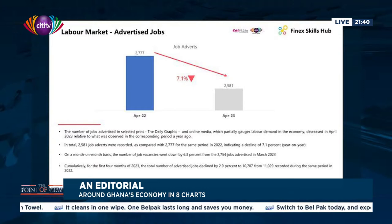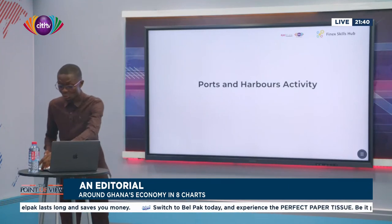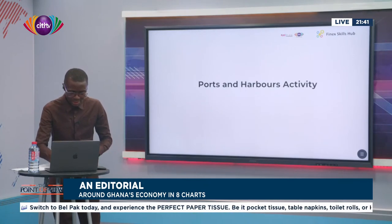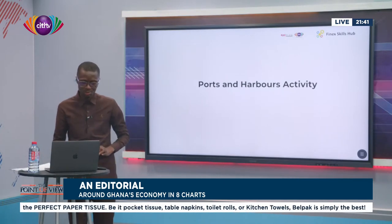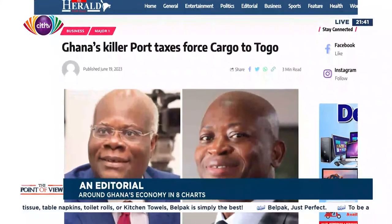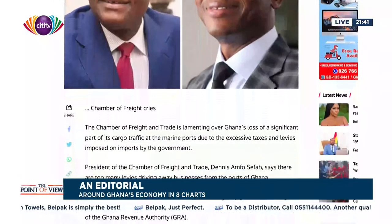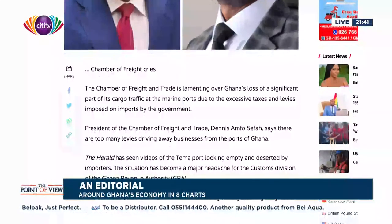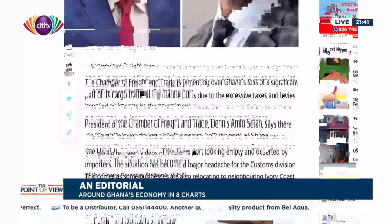Now, this is a very interesting one. This is interesting because just today, the Herald put out a story. I'm going to read the story for you before I come to the chart, which tells you that we are actually onto something. So, the Herald on 19th June, story says, Ghana's killer port taxes are forcing cargo to Togo. I'm just going to read a story from the Herald. Chamber of Freight Forwarders cry. It says, the Chamber of Freight and Trade is lamenting over Ghana's loss of significant taxes and levies imposed on imports by the government.